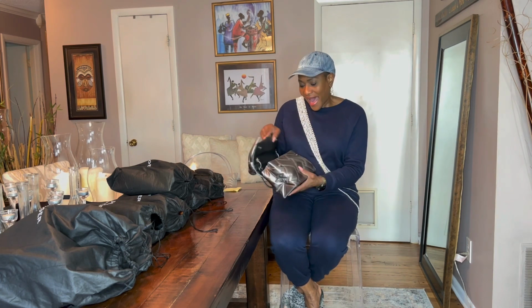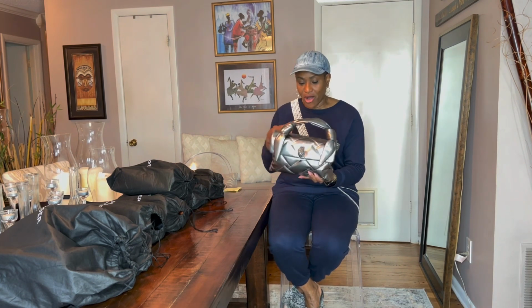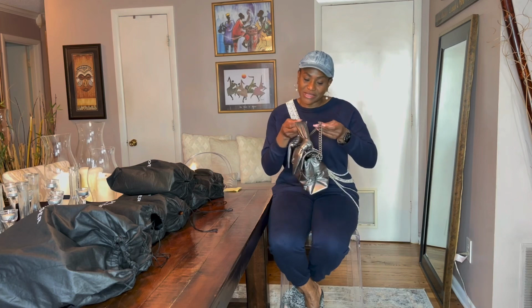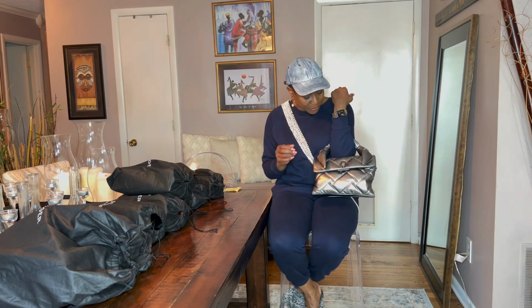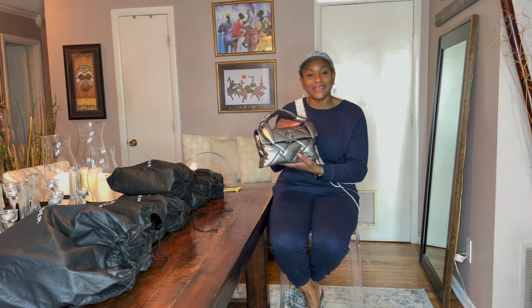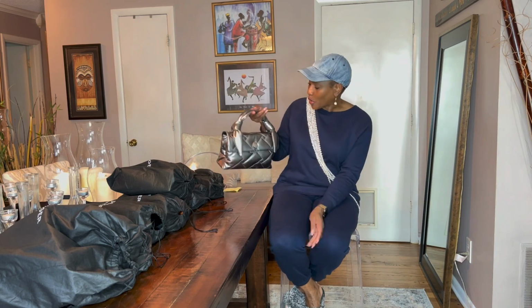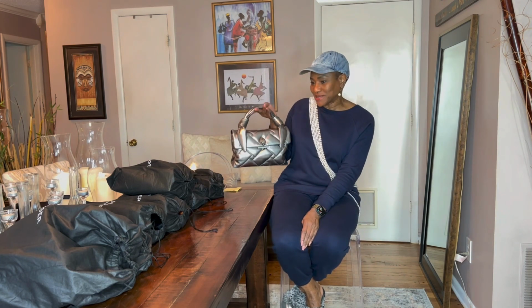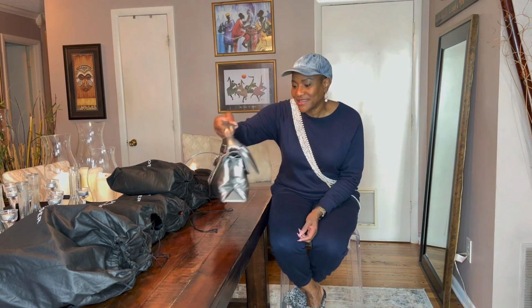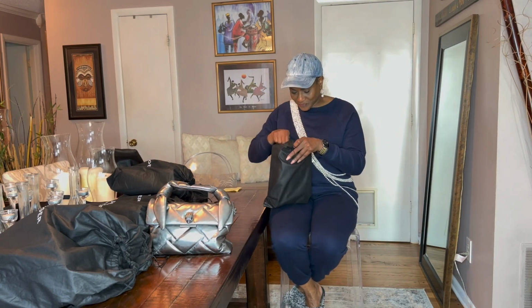So I love this metallic bag. I also have this same Kensington style bag in a cream also, because it comes with the long strap, and it also comes with the shoulder strap, so you could wear it 2 ways. So this is my metallic silver, and I consider this a neutral because it goes with so many things. So here is the first metallic silver Kensington bag. Let's see what's behind this door.